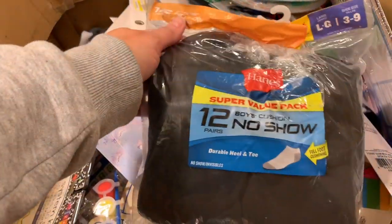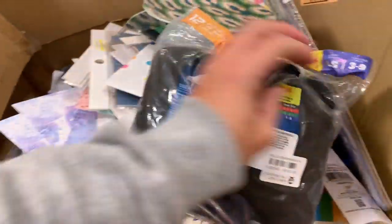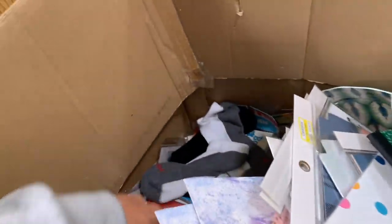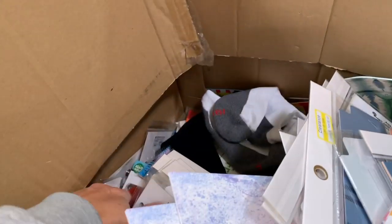A pack of socks in here by Hanes, 12 no-shows. I'm pretty sure this is also 33 cents. That is an amazing deal. There's even more socks in here, just some loose Hanes.